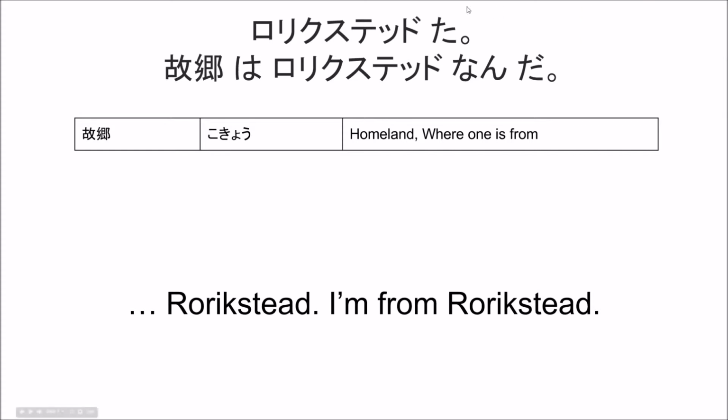So this is just the name of a place, Rorikstead. In the game there's a place called Rorikstead. It is Rorikstead. What we're talking about is Rorikstead. Kokyo wa Rorikstead nanda. He just says the exact same thing. Kokyo was in the last screen. Whatever. So it's Rorikstead. My homeland is Rorikstead. And this nanda is once again the extended predicate. Next up.